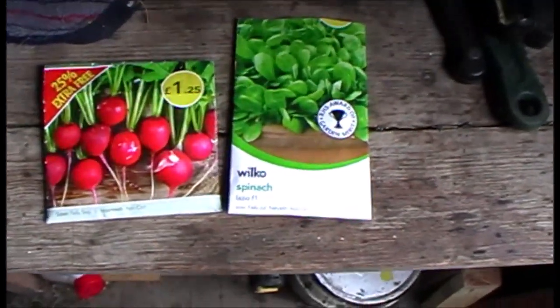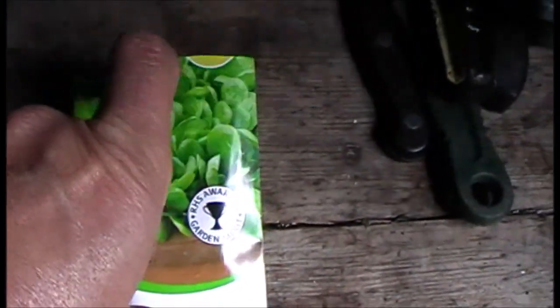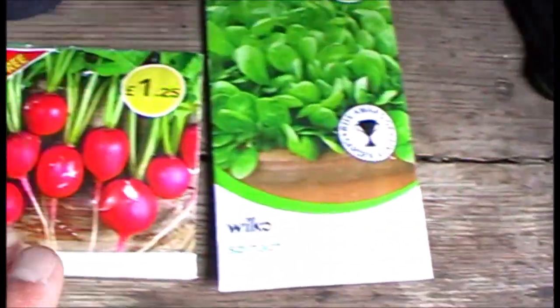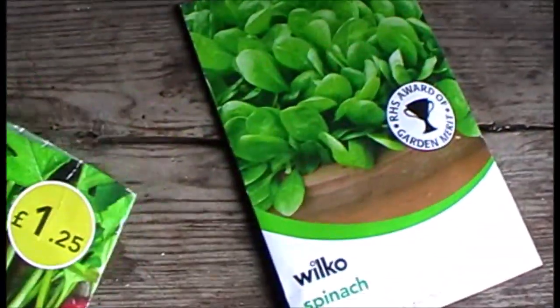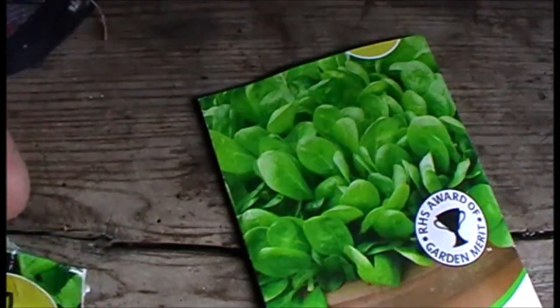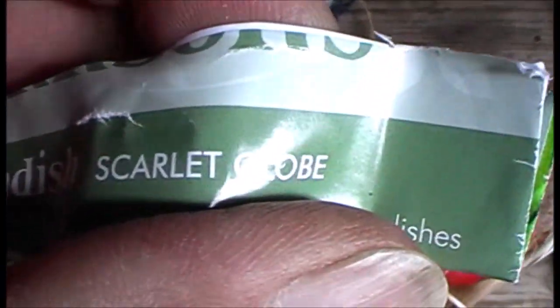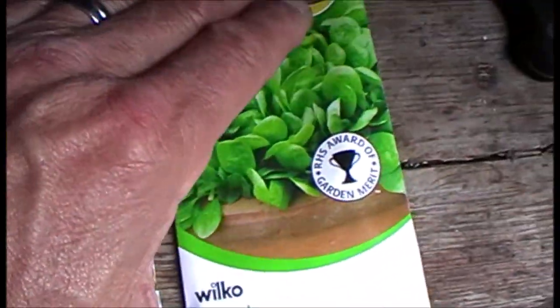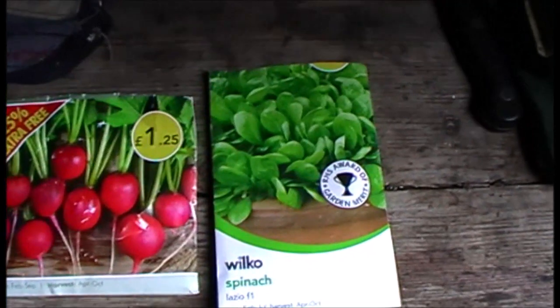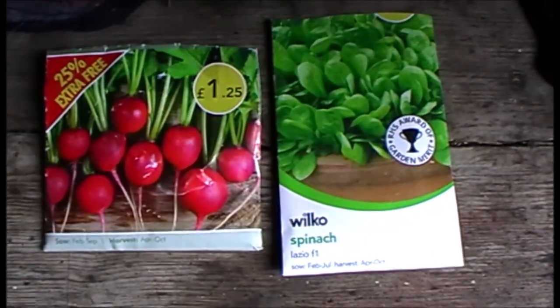Well, we're down on the plot. So yeah, we've got this spinach. This one that actually part you, so I'll sow that. And I've sown some of these radishes. What is it? Scarlet globe. I've sown some of those. Can't find any of the flat spring cabbage, so clearly I'm delusional. I'm going to have to rush out and buy some.